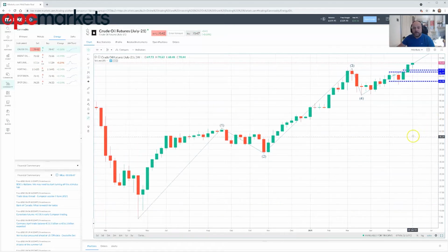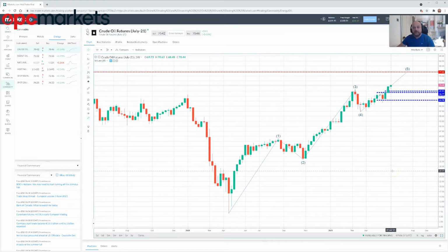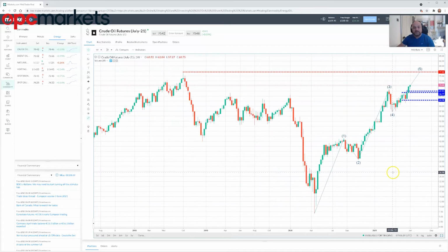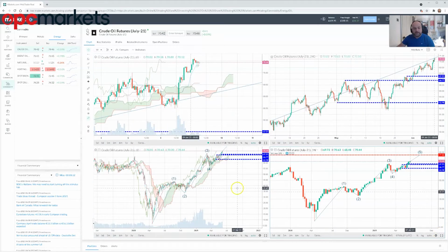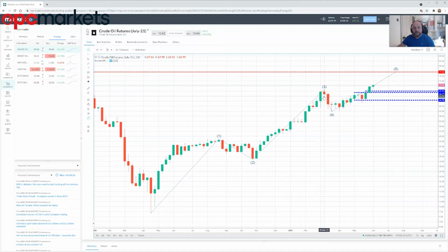So we are in the fifth and final wave of an impulsive move higher in crude oil. The target in my eyes is around about $77. This was the high from October 2018, that week. And we'll just have a look at the price action over the last days. As we said last week, after we broke above the 8th of March high, we expected the move to extend higher. It's broken these resistance levels and they now turn into support. And it's looking pretty decent, although, sorry, this is still the weekly chart.